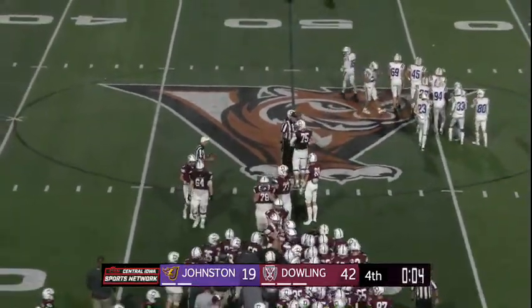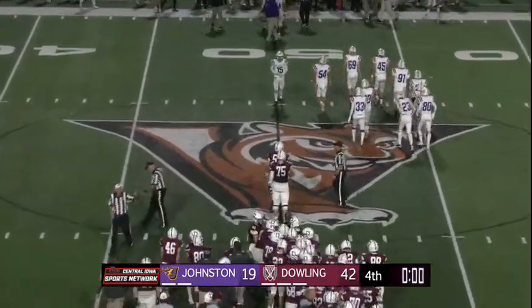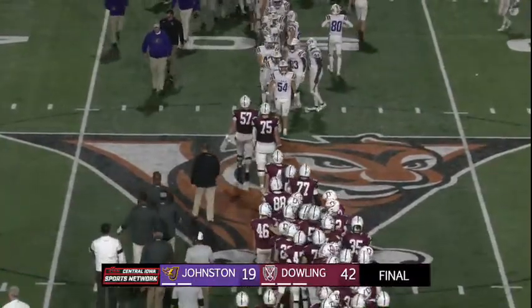And it was close. Halftime, the Maroons led 21-17. And Johnston was hanging around most of the night. And the Maroons win it by the score of 42-19.